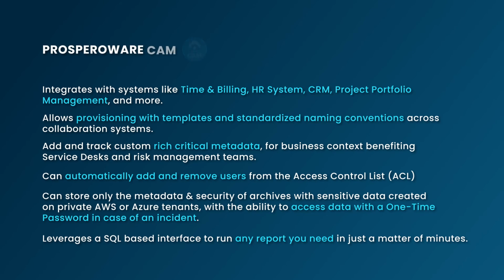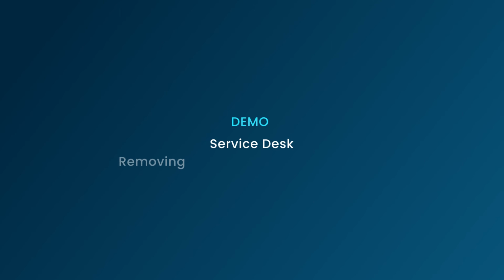All these and more are features of our Software as a Service platform for adoption and governance, CAM. CAM enables organizations to provision, classify, protect, move, and minimize data across collaboration systems. Let's take a look at an example of how CAM enables Service Desk to remove users from the access control list.